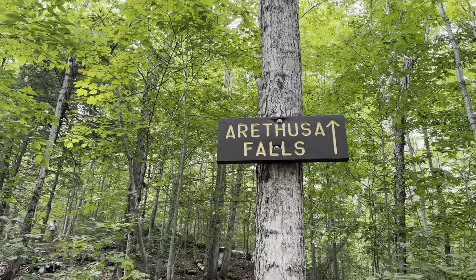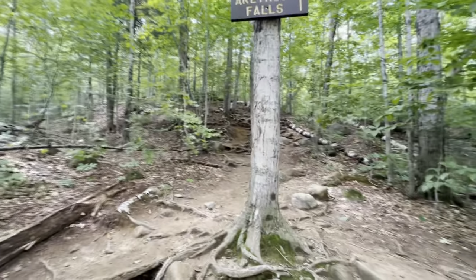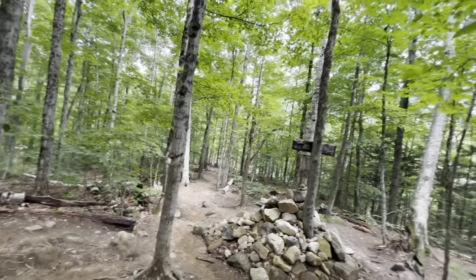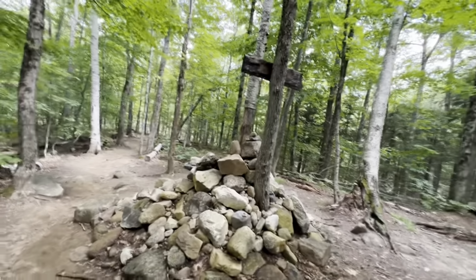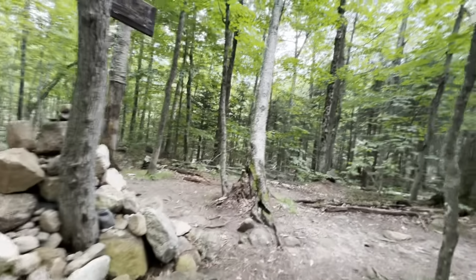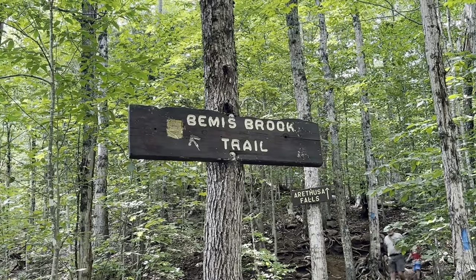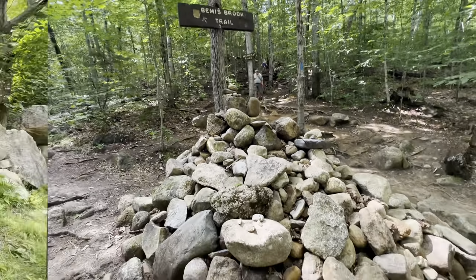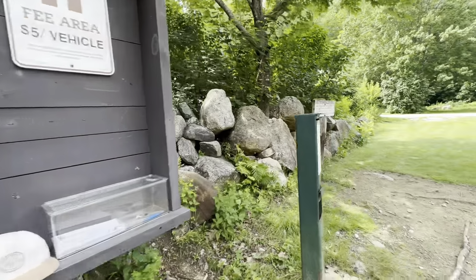Just about down from Arethusa Falls. Made it down the steep bits. And I think I see the parking lot. All right, this is the other trail, it's like a part of this one, the Brook Trail. But we missed it coming down, so we're going to the parking lot. This is the parking fee.